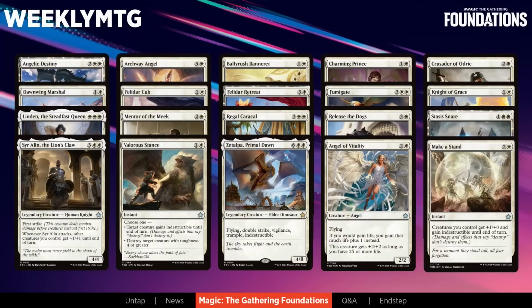It releases the dogs. Now there's a couple cards that have some tournament pedigree in here as well. So like Valorous Stance is a pretty staple effect. Valorous Stance is one of those cards that I always joke that play designers love to tell you how much they love Valorous Stance.